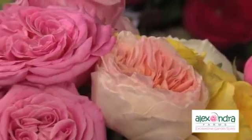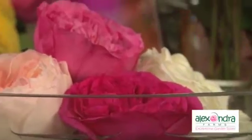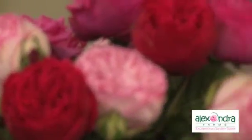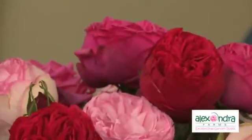The other great thing about Alexandra Farms is the social programs that they have and the benefits that they create for their employees. So it's an all-encompassing business where they look out for the good of the roses as well as the people. It's great that you can have confidence in the beautiful roses you're using for your wedding, special event, or just enjoying on your table.